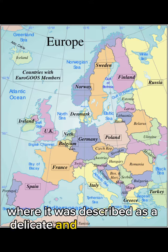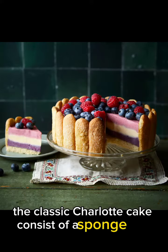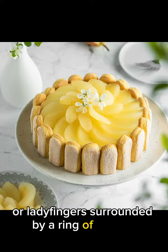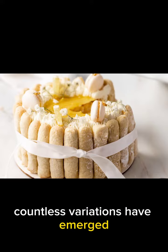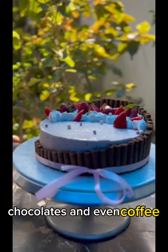The classic Charlotte cake consists of a sponge cake or lady fingers surrounded by a ring of creamy flavored mousse or custard. Over the years, countless variations have emerged, featuring fruits, chocolates, and even coffee flavors.